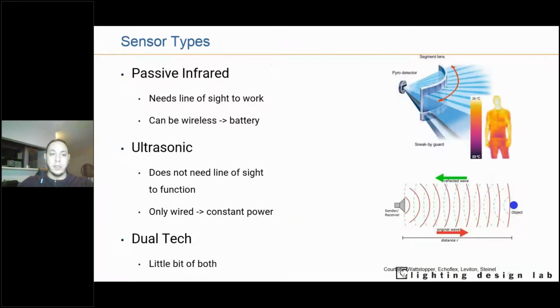There are two main flavors of sensors. There's more, but these are passive infrared and ultrasonic. Passive infrared sensors work through line of sight. They detect heat signals from people, so they need line of sight in order to work. And just because they're infrared, they can be wireless and battery operated.